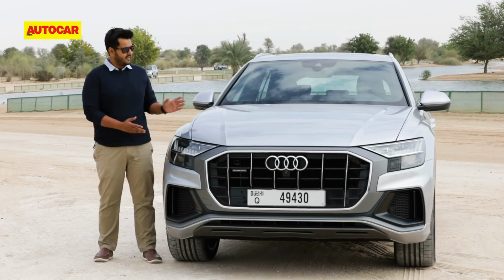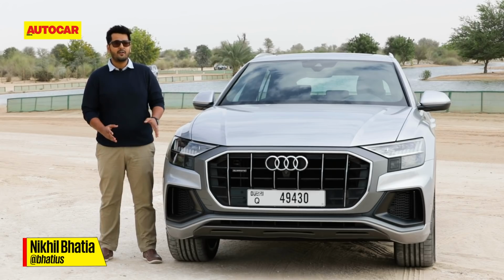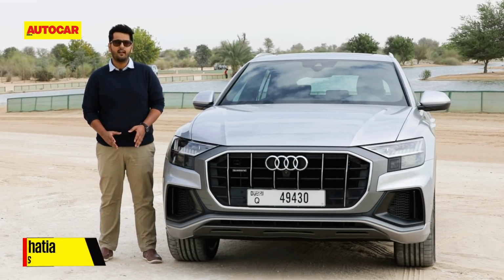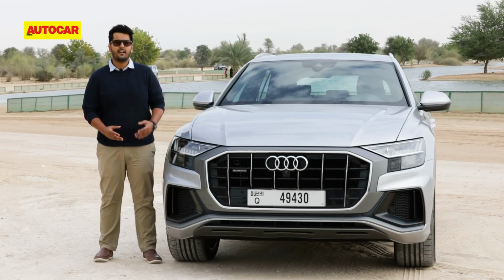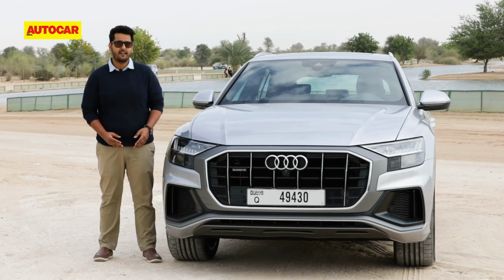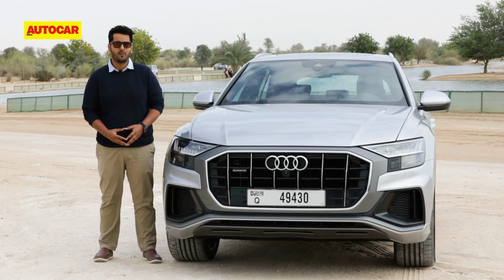Ladies and gentlemen, this is the Q8, Audi's flagship SUV. I've just got to spend some time with one in Dubai, and I'm going to quickly summarize what you can expect from Audi's range topper when it goes on sale in India on January 15, 2020.